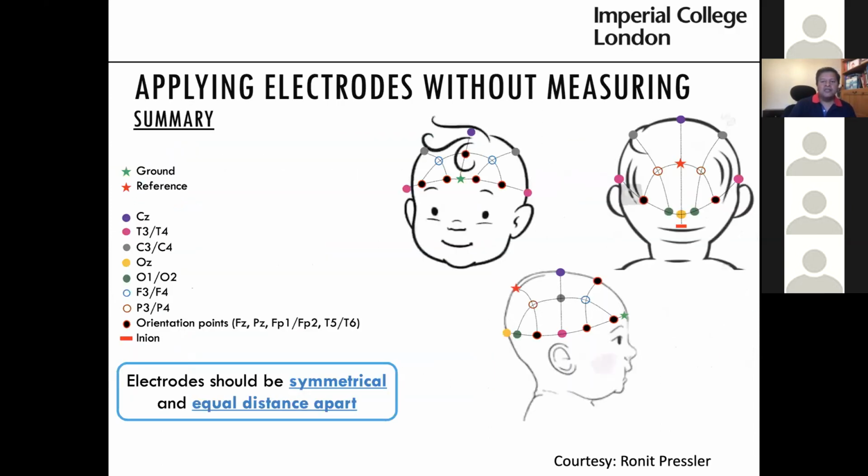Now, once you put all the electrodes in, it should be symmetrical and equidistant apart.